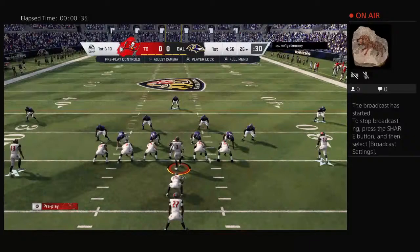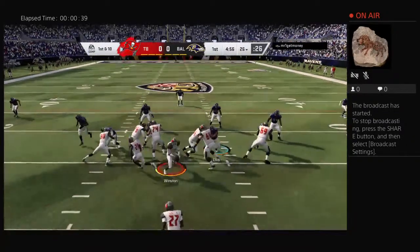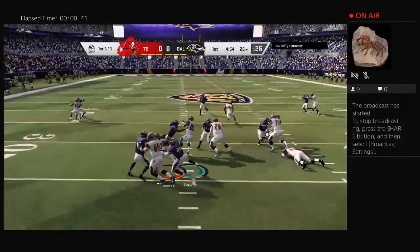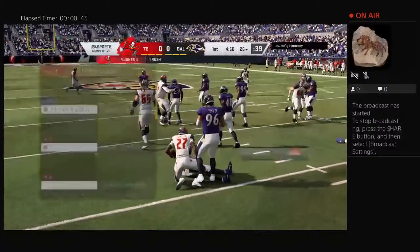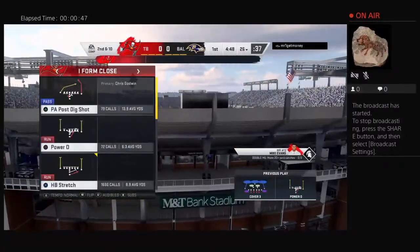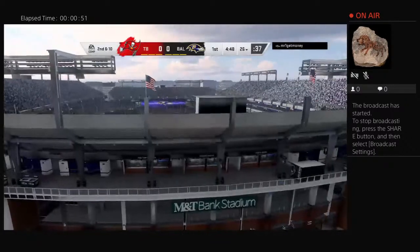Ready, black 25. Here's Ronald Jones, first carry for the USC man. And right away, they're going to stack him up right at the line of scrimmage. Call it no gain on the game's first play. And it's second down now.